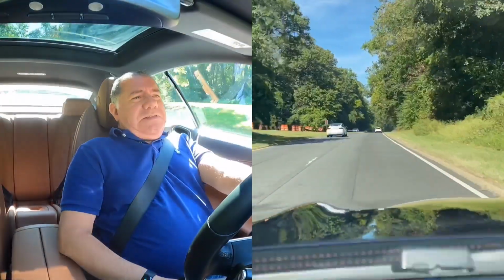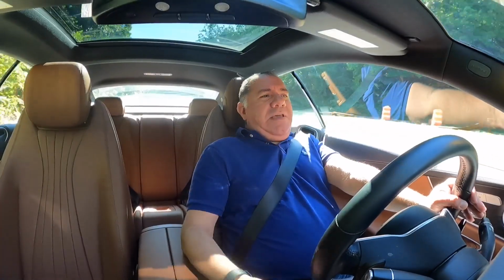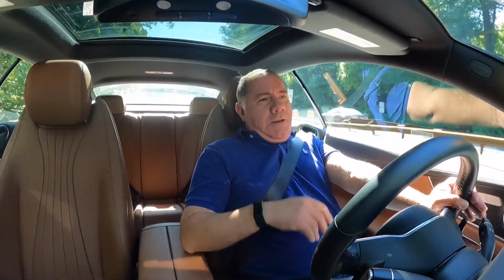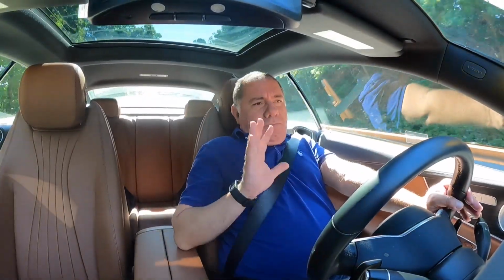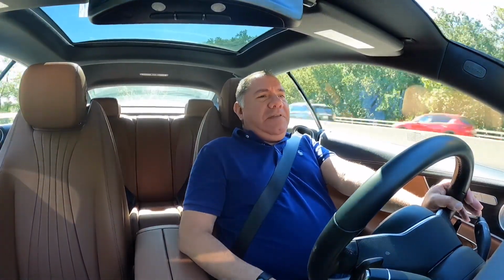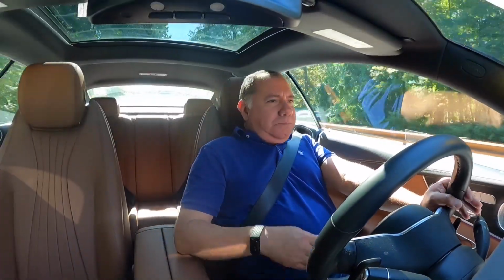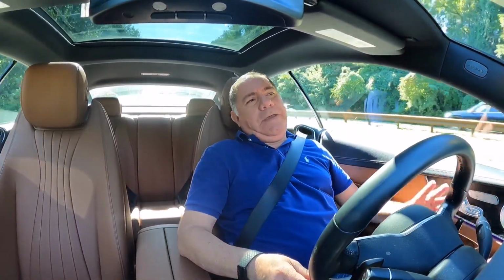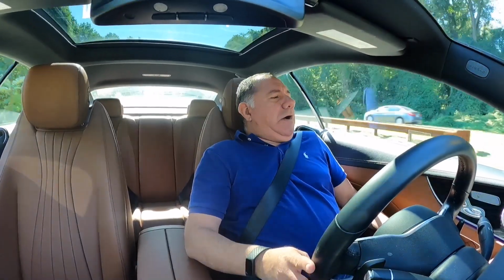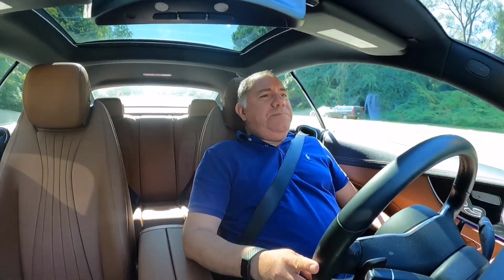We've driven the S580 coupe, and to be completely frank with you, that was the top of the line Mercedes luxury, without a doubt. This, on the other hand, is luxurious enough, but it's not over the top. So you're not going to be worried about people jumping in, and if you have kids with muddy shoes or anything like that, you'd be like, okay, I'll just wash it. It's just a perfect combination.